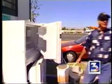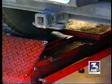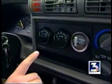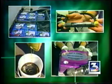"I'm spending 20 minutes on filtering my diesel, my vegetable oil, putting it in the truck, and saving $100." "This vehicle went from 12.4 to 16.2, so a significant increase in mileage." "This is the fuel of the future." "I think this is the wave of the future." So maybe you're wondering which one gives the biggest savings for the smallest investment.